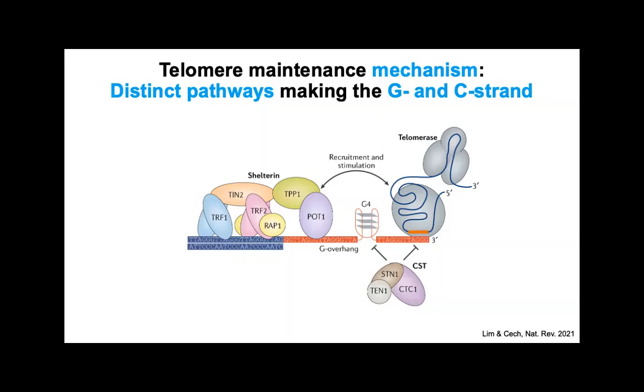But before that, the G-strand, as I said earlier, is made by telomerase, and telomerase is actually helped by another major telomeric protein complex known as shelterin. This is not a discussion for the talk today, but shelterin is a protein complex that's involved in protecting the chromosome ends too. But what is the C-strand?